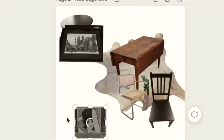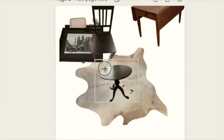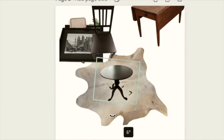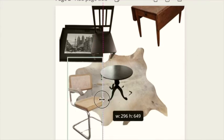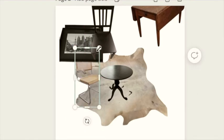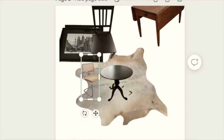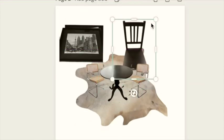I love this idea, and I think that the gallery wall is more of a modern element in our dining room. So yes, here I am finally switching the table, and I think that the black pedestal table looks way better with the cowhide rug. And then I'm adding in the vintage cane chairs that I'm obsessed with.